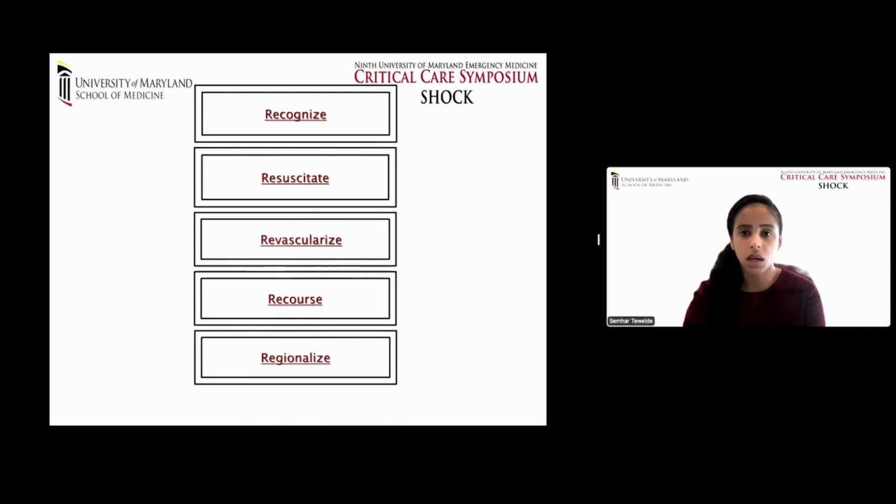We've seen this with other time-dependent etiologies such as stroke or STEMI, setting up a lifeline network in which we have a hub and spoke model, and we divert patients to appropriate care centers.